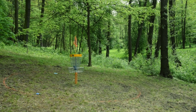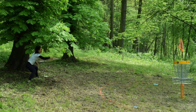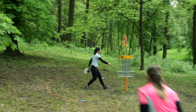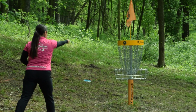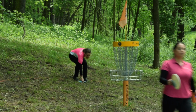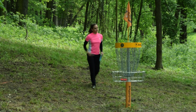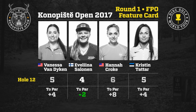Eveliina drains it. Yeah, that's a great par. Same for Kristin. Up and in. As you ladies will clean up here on hole number 12. Eveliina with the lone par, and Hannah with a double bogey into the water.